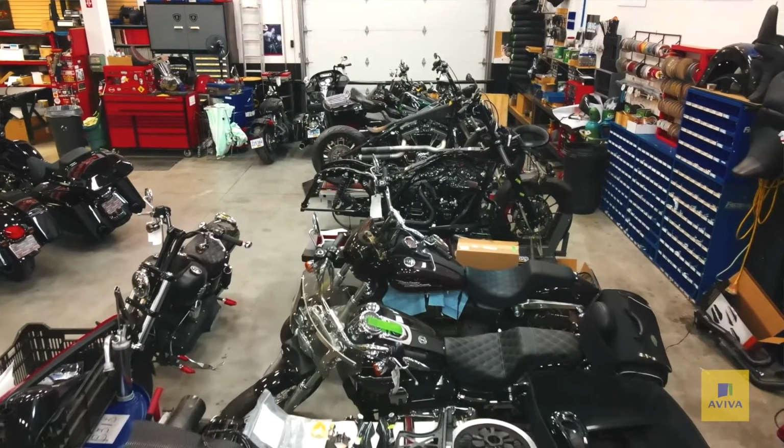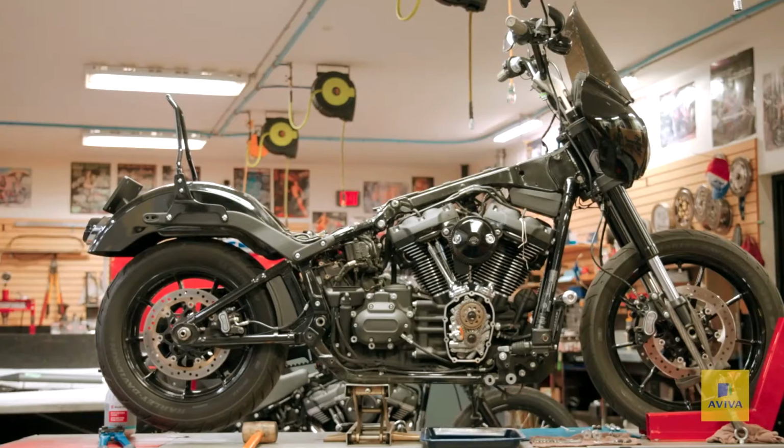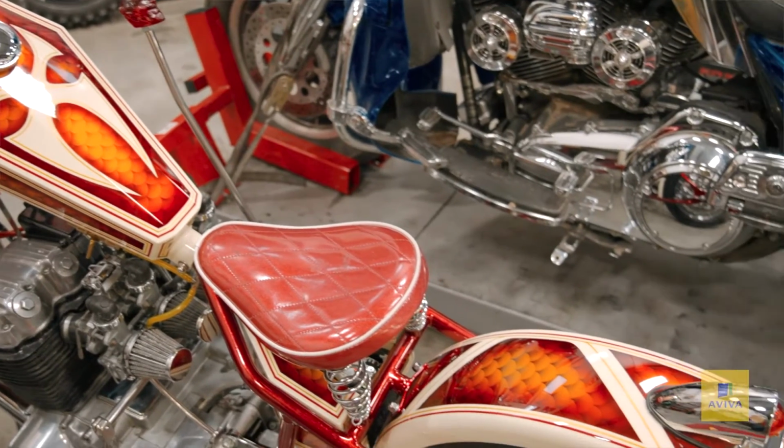Our guys work really hard. Everything from basic services, oil change, right up to full customization. We tear the bike down, we do everything to it. And it all depends on what the customer wants, of course. We also have our own paint and body operation, so we can do everything. Custom paint and graphics and all that kind of stuff.